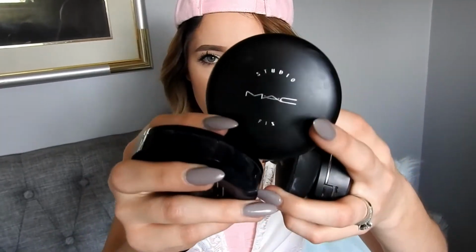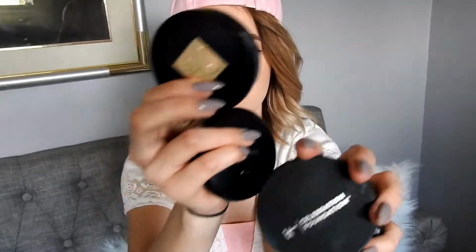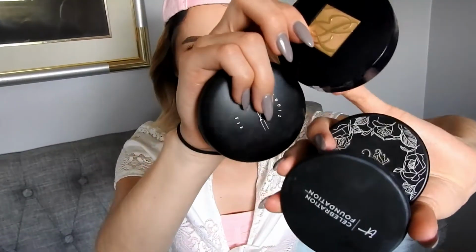Then normally on my regular days I'll wear a powder foundation like I am today, and I actually have a few go-tos. There are 4 of them. So I have that Kat Von D, and these are all mattifying for the most part. Then I have the It Cosmetics Celebration Foundation, my Studio Fix. I've been loving this one, and this is what I'm wearing today actually. And then also the Estee Lauder one. So these have always been my go-tos on days like today.